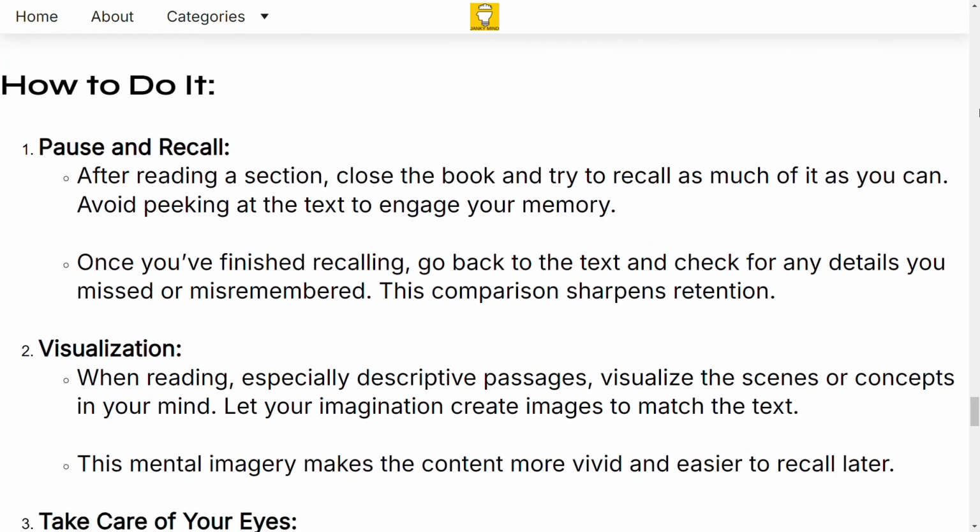After reading a section, close the book and try to recall as much of it as you can. Avoid peeking at the text to engage your memory. Once you've finished recalling, go back to the text and check for any details you missed or misremembered. This comparison sharpens retention. Visualization.